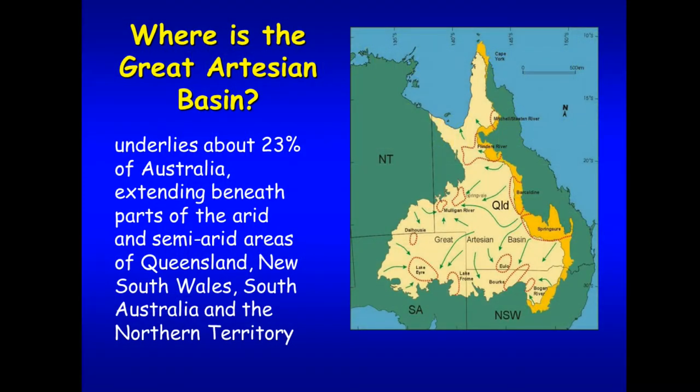I'm assuming most of you know a fair amount about the Great Artesian Basin. It underlies about 23% of Australia, but probably the most important thing about it is that it underlies most of the arid and semi-arid areas of the country, and it's really the only reliable water source over all that area.